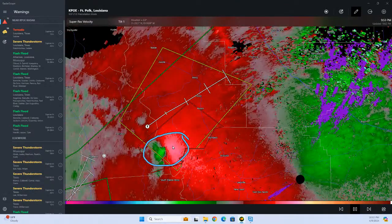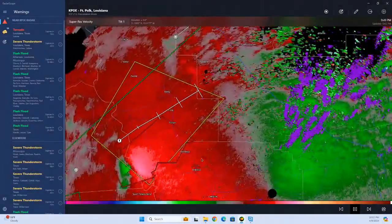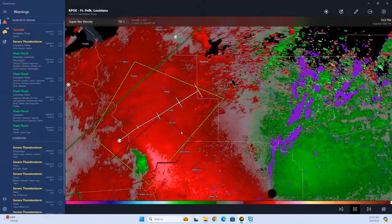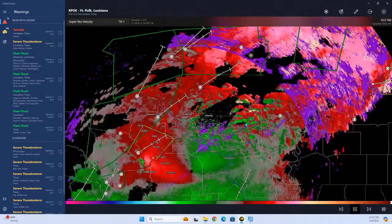So yeah, we're seeing this rotation here. The eastern side of the rotation is starting to weaken out a little bit, so that is the good news. We'll keep an eye on this particular tornado warning as well. There is this severe thunderstorm warning again, 60-mile-per-hour wind gusts, quarter-size hail, which includes all the way up here through Many, Fisher, Florien, just north of Hornbeck. So got to keep an eye on that.